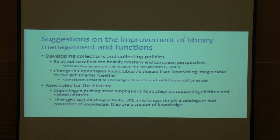Philippos has asked for us to suggest improvements on how the library can be managed and developed. And I think one of the emphases in the submissions to the panel today was on looking at this role of collecting. And I've said the collection is no longer king in libraries. It's the user that lies at the centre, and our collecting policies, such as they are, need to reflect the fact that it's the user who dictates what it is that we collect and what it is that we buy.